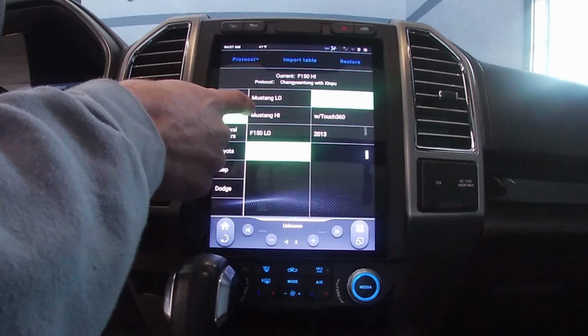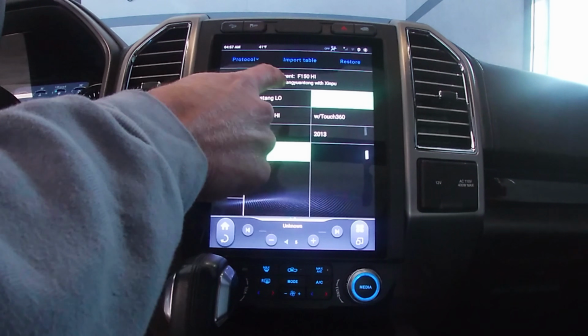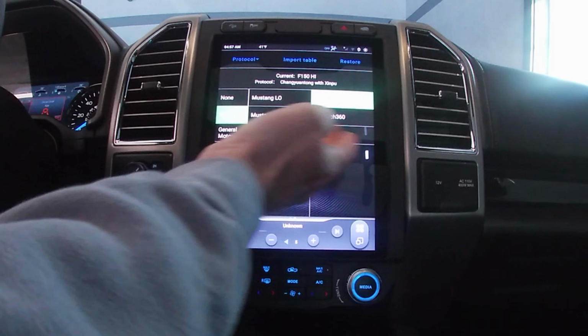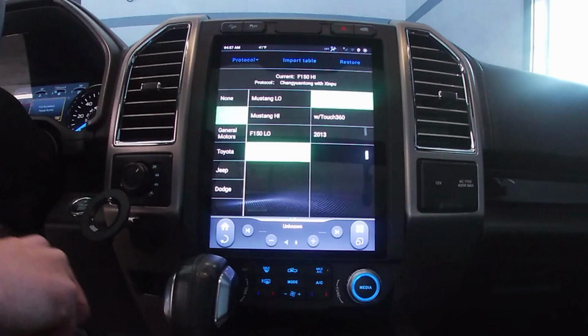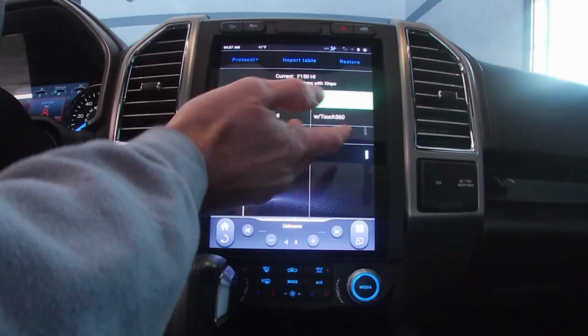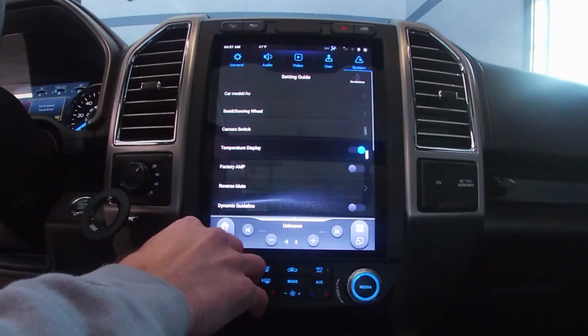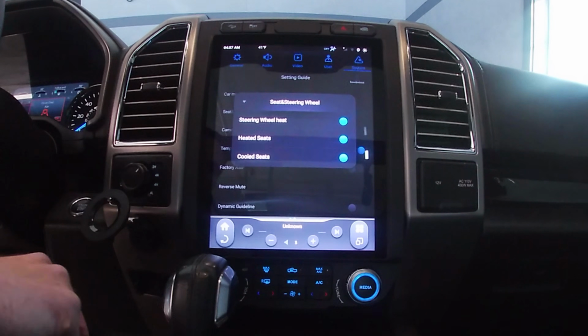And the reason I did that is, for whatever reason, my steering heat would not work on the other two options. The 2013 setting, I can imagine why, because this is a 2015, but you would think with the Touch 360, that would have been what did it, but it didn't. The other does seem to work, so that's great. We'll hit back.